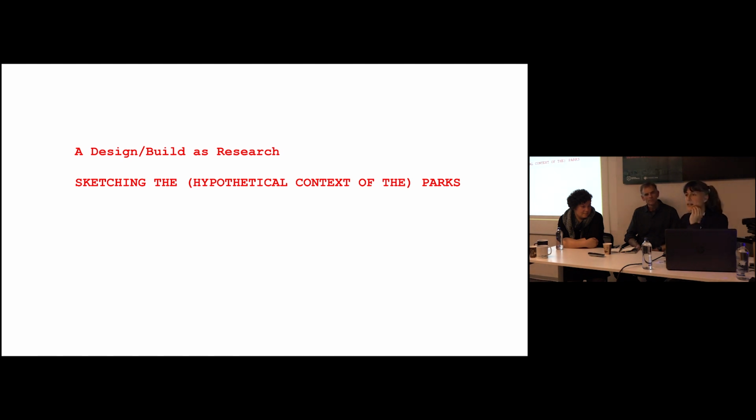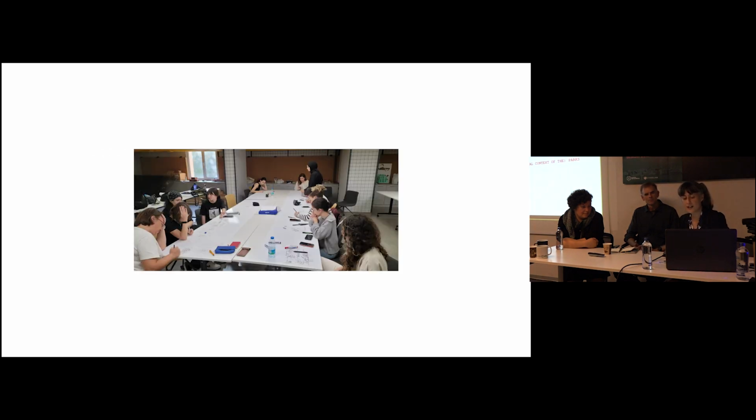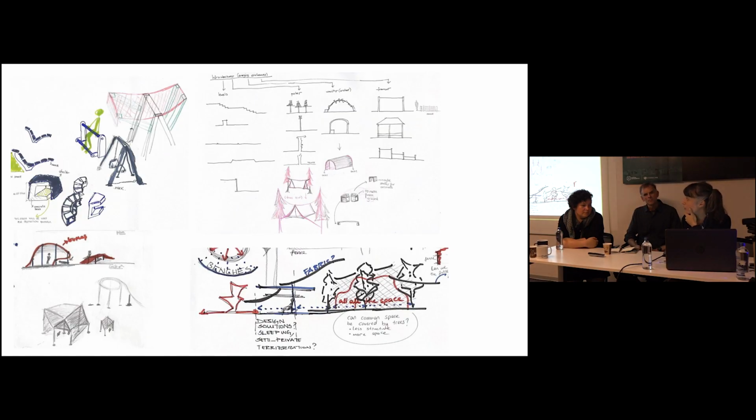So then we came back, and after visiting this hypothetical context, we did the sketching and walked around all together. I just cropped a few of them. You can see the obsession with the swing on the left-hand side.